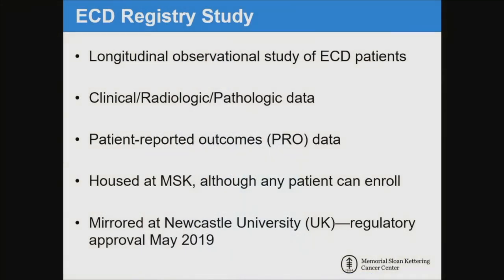Okay. So a registry study is really a way of following a group of patients over time. And this is something that is of particular use for rare diseases where there is not a lot of collective information, and what is learned is from small groups of people here and there. And the idea is to gather as much systematic information as possible to try to further knowledge about a disease.